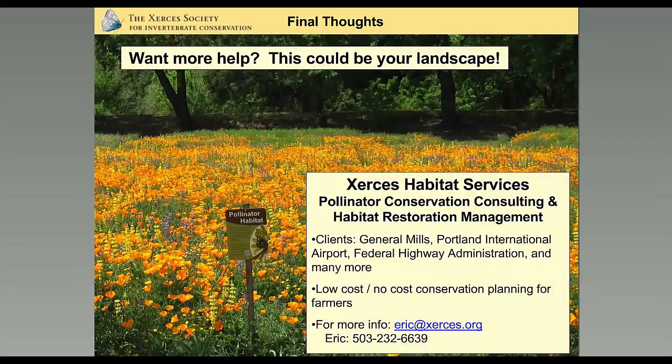And then finally, in terms of additional resources, if you are interested in direct habitat restoration support yourself, whether it is simply project planning or an actual turnkey support system to help you plant wildflowers and remove the initial invasive plant community and replace it with something that looks more like this, I would encourage you to reach out to us. If you are a farmer and you're eligible for USDA programs, we can sometimes provide that support at low cost or in some cases no cost through leveraging programs from the USDA's Natural Resources Conservation Service.